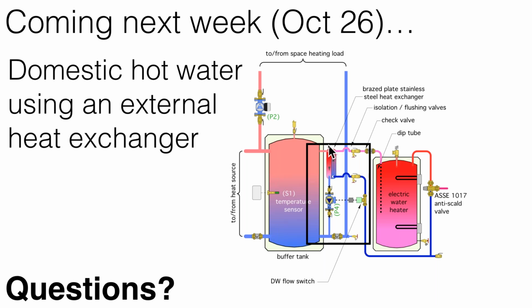Perfect. Joe would like to know if you used an HRV, John. We did not use an HRV in this system. We do have exhaust fans in the kitchen and all the bathrooms, but there is no heat recovery on this. Quite honestly, it was a budget decision.